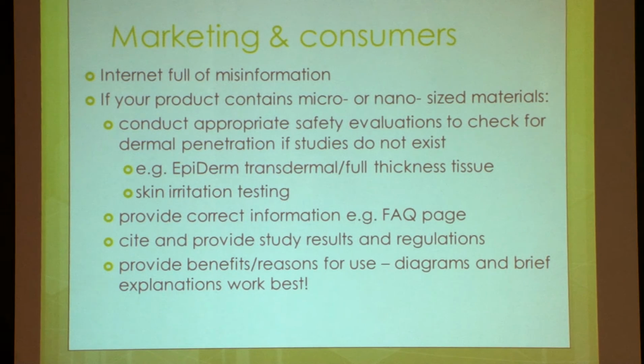A great thing you can do as a company is to provide an information page, like a frequently asked questions page, to answer any concerns consumers may have about nanomaterials. You can even list, cite and provide study results. Let your consumer go and educate themselves. Counter all the misinformation with fact. A lot of the studies are probably written way above typical consumer level, but have them available so that they can make their own decision.